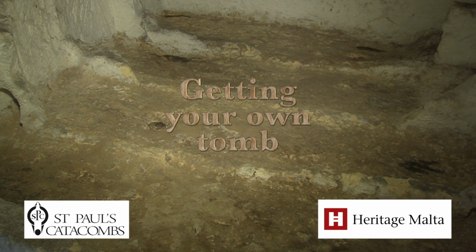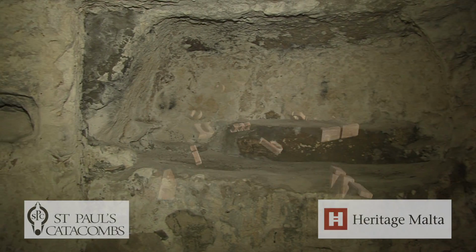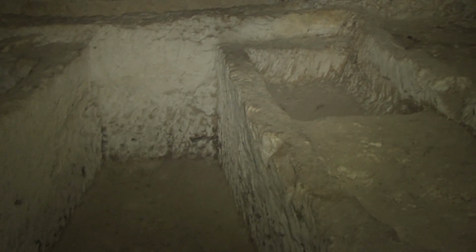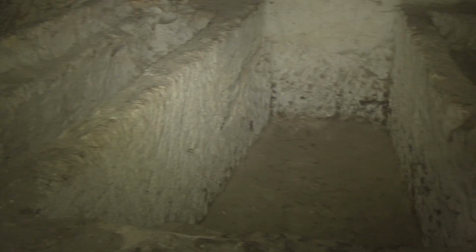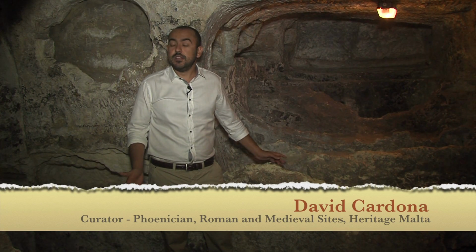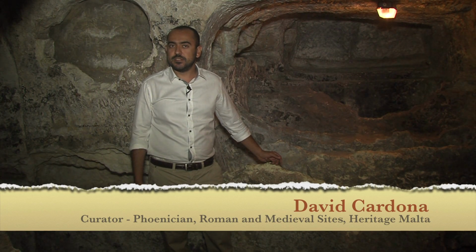Choosing a memorial headstone, a tomb, and a location where a person is to be buried can be a cumbersome task. After all, it is to be their eternal resting place. In the late Roman period, some families had family tombs in catacombs, like we still have today in modern cemeteries.